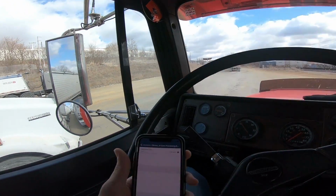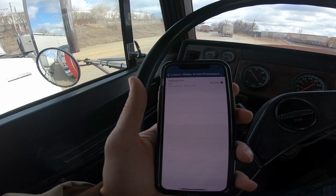Whew, this is a good wait. It looks like there's a 24-minute wait time on ADM's app. I didn't realize they had an app, so I found that out yesterday. Thank you, Scott Hinchin. So they have an app, and it says 24 minutes, and I'm banking it's gonna be more than that.